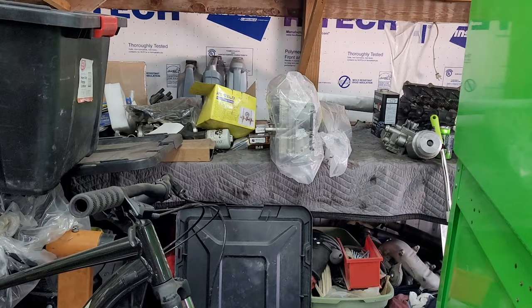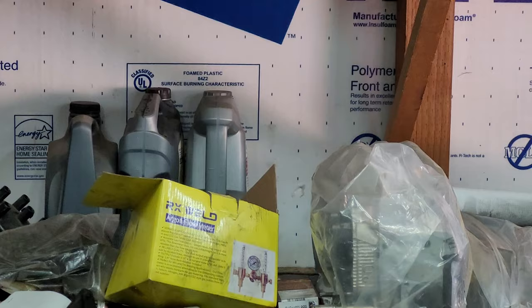Oh, what's this over here? What's that up there? Alright, just put new spark plugs in. Car started up. I just need to make sure that Christian is monitoring. Alright.